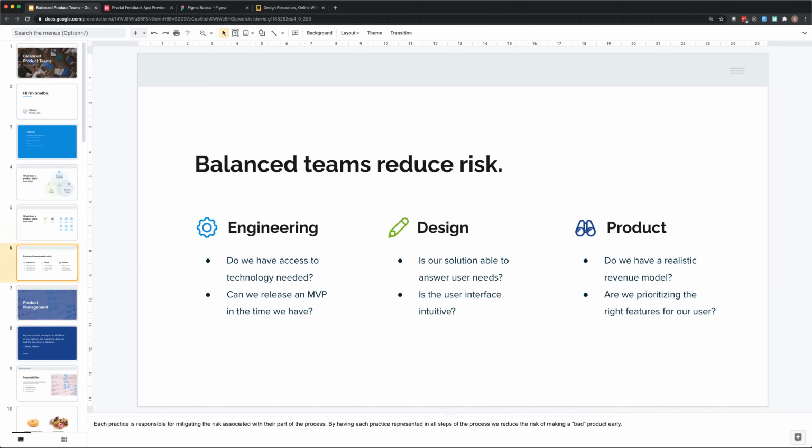So why do we have all of these people involved for the entire process? And the reason is that when we have teams that are balanced and all of these practices are represented in each step, we reduce risk. So engineering is asking questions like, do we have access to the technology that we need? Can we release an MVP in the time that we have? Thinking about all of those technical feasibility questions again.